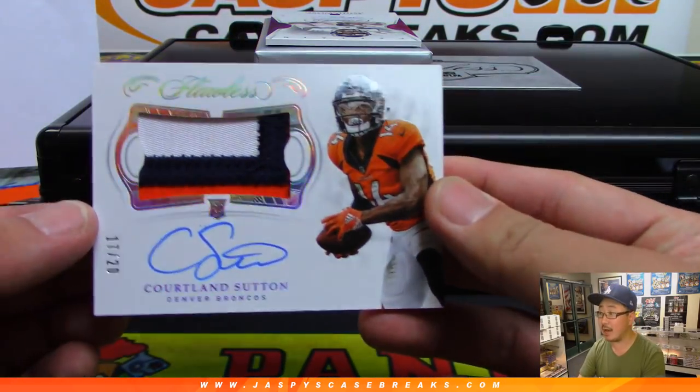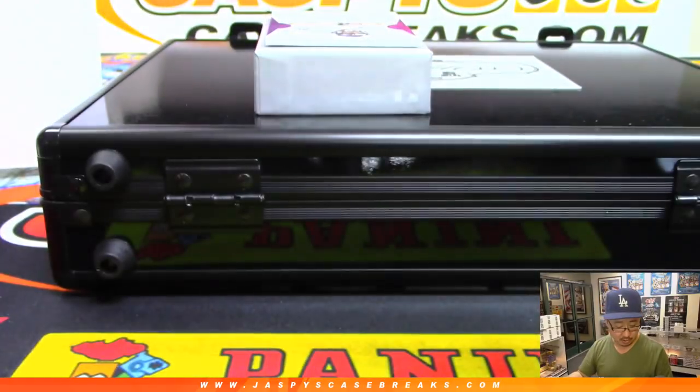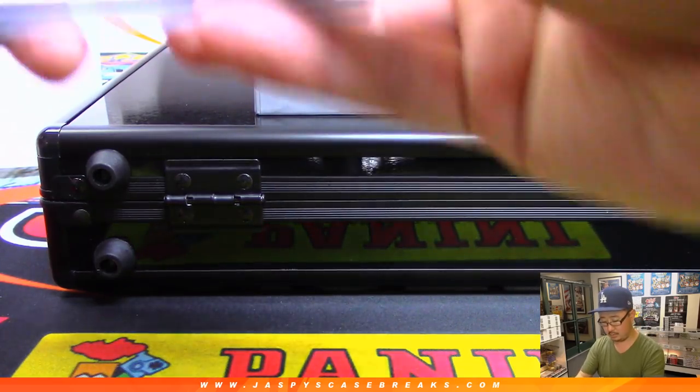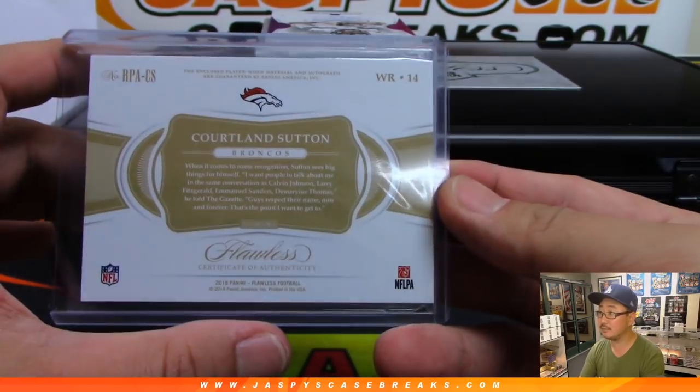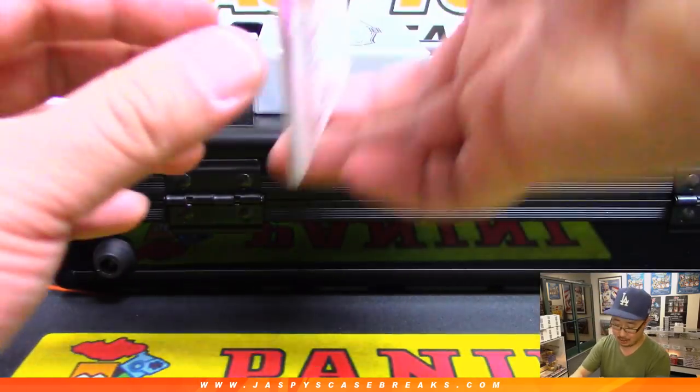Three-color patch and autograph. 17 out of 20, Cortland Sutton. More Oppo Joe Mojo for Steve Freeze. There you go, Steve. Try to get the wrinkles out of there. There you go. And 1 out of 4. Wow.